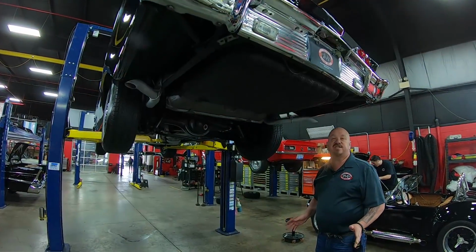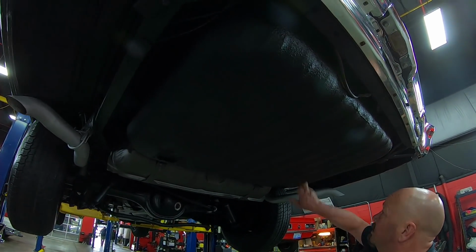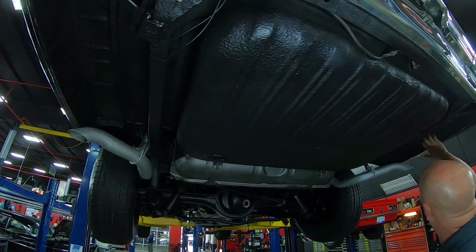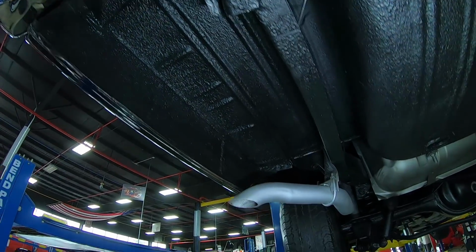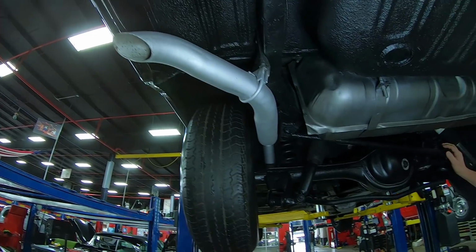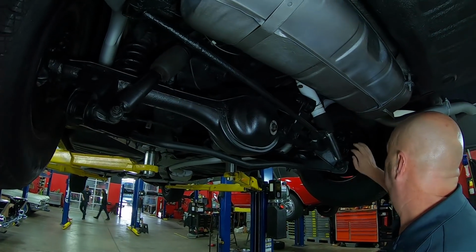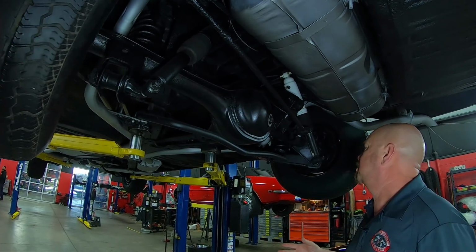All right, we're underneath the 63 Biscayne now, and it is beautiful under here. You can see the trunk floor is solid as a rock, frame straight as an arrow, drop downs look good, exhaust is in good shape, rear end housing's in great shape. You can see they've added air shocks here, bushings look good. The brakes, the guys will pull those all apart, make sure they're in good looking shape.